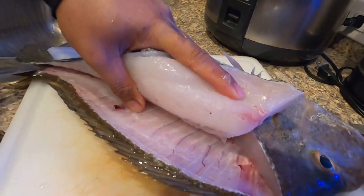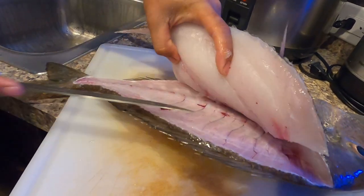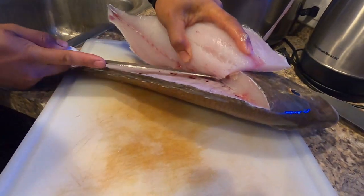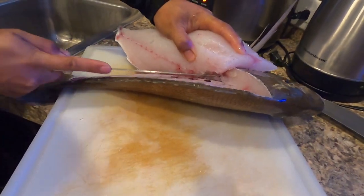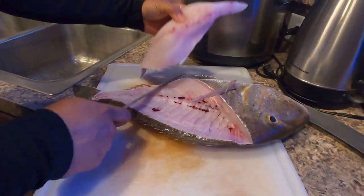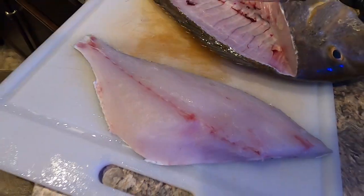A lot of people don't know, porgy is a pretty good eating sashimi fish. Try it. Guarantee you'll like it. And right here, I'm just gonna cut through the pin bone and then go over the spine. And that's it. Voila. Look how smooth that is. Sexy.